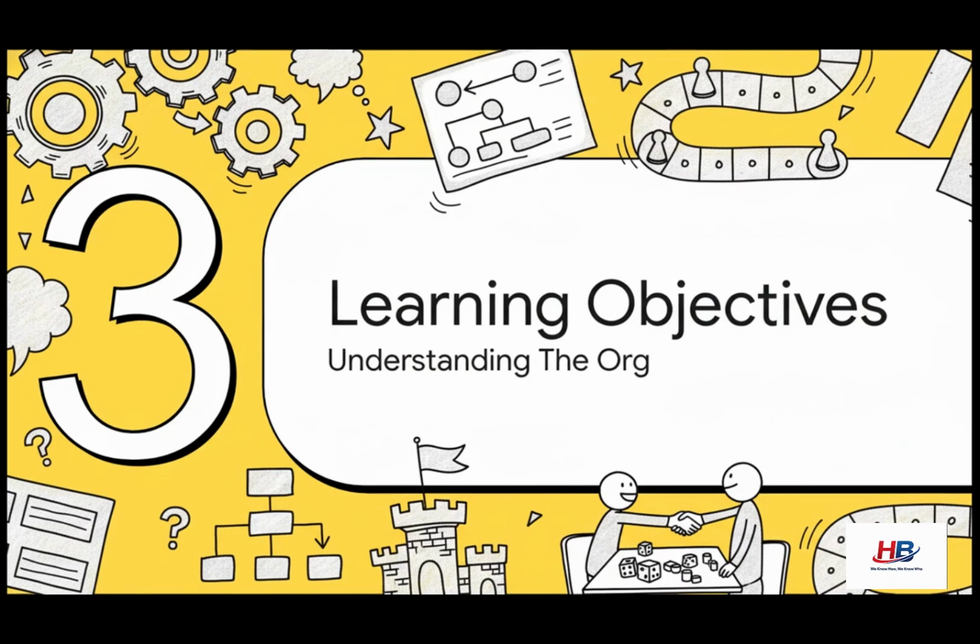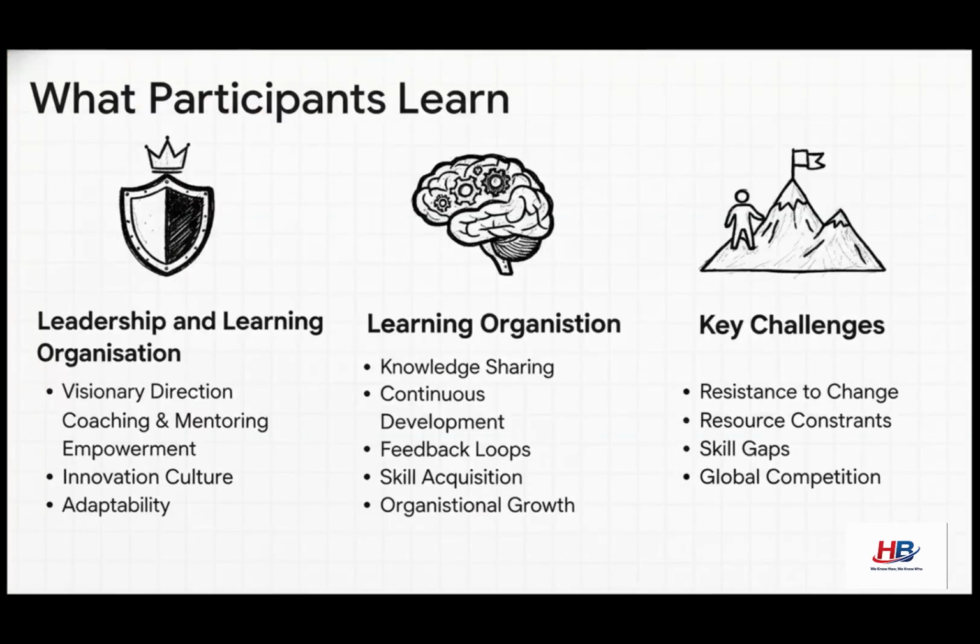But here's the thing. These really powerful methods aren't just for building skills in a vacuum. Nope, they serve a much bigger purpose: to give these up-and-coming leaders a deep, almost X-ray vision into how the organization itself actually works. So what are they learning exactly? The training really zeroes in on these three critical areas of understanding.